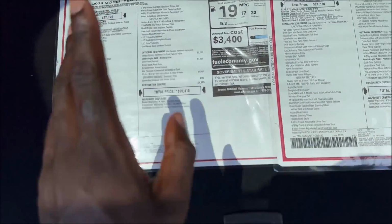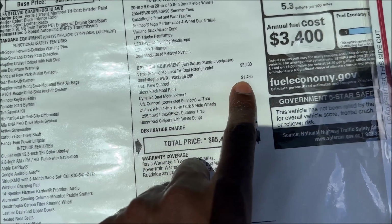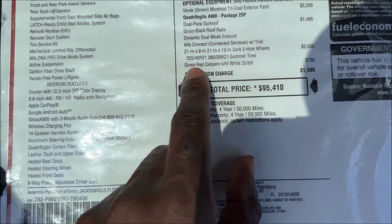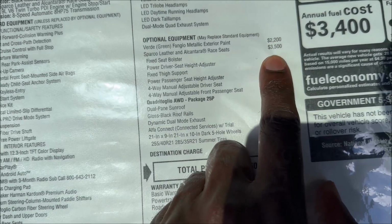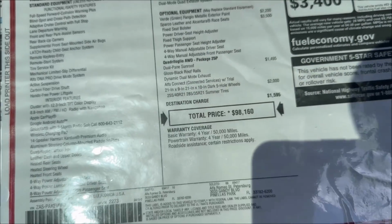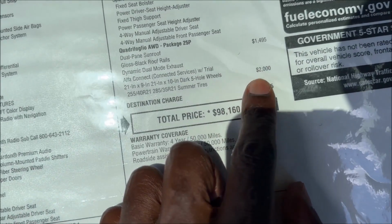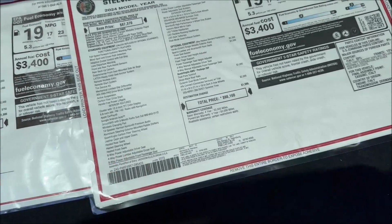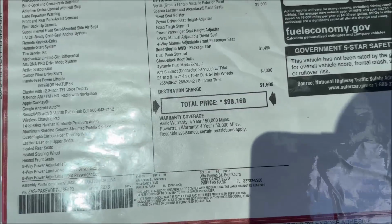The options on the Verde Montreal: the dual pane sunroof, $1,495, the 21-inch wheels, $2,000, and the gloss red calipers, $750. The options on the Fangio: the Sparco racing seats, $3,500. That's the big ticket. Then you have the same dual pane sunroof as the other one, $1,495, and the same 21-inch wheels, $2,000, but you do not have the red calipers, which gets rid of $750. That's how we get to our price after the $1,595 destination for both models.